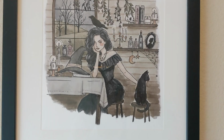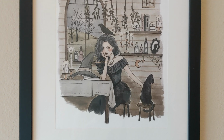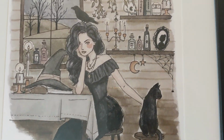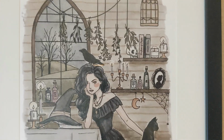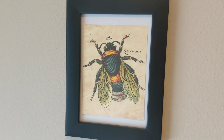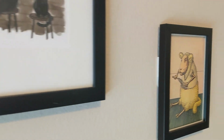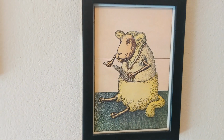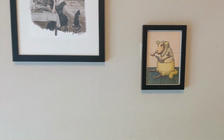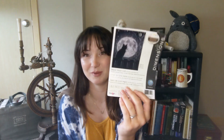In our bedroom, I have a beautiful watercolor of this witchy lady and her black cat in her little apothecary type kitchen, and then I have this really beautiful illustrated bee that was, I believe, a birthday card or something. And then I also have this really funky looking sheep that is knitting themselves a sweater, but they're knitting it from wool off of them at the same time. I'm hoping to make this to put on the wall to make a gallery wall.